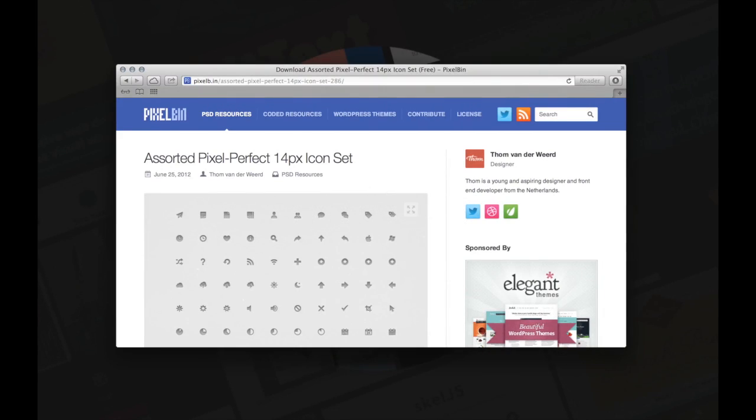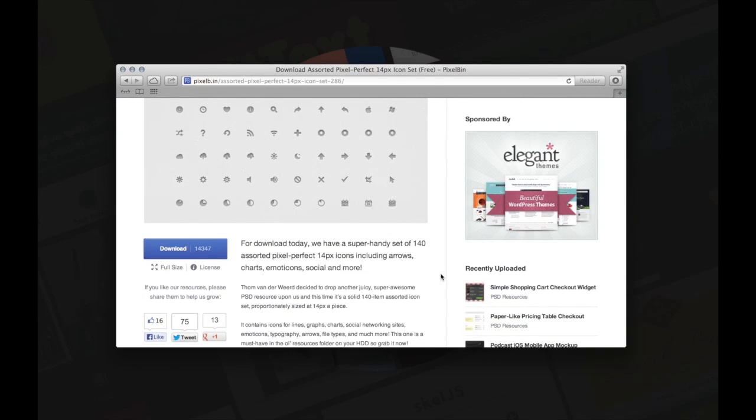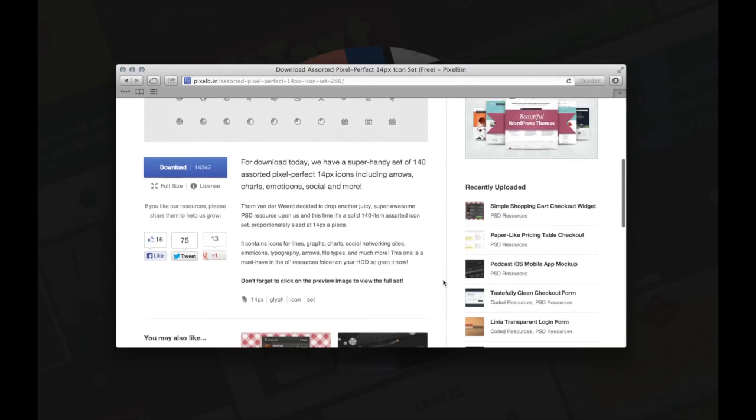And for your freebie of the week, we have a 140-piece icon set in a PSD file, and they are 14 pixels high and wide, so they're fairly small, but they probably work best in some kind of web application or mobile application project. But they're really nicely crafted, well done, I think. You can download this file yourself. It comes with a PSD and the PNGs, so take a look for yourself, see if you like them.